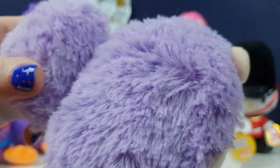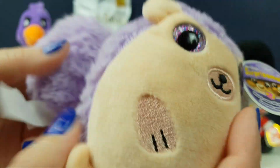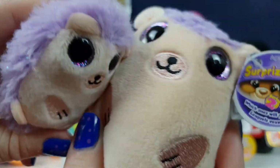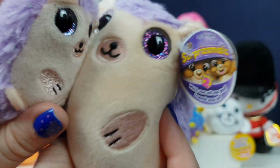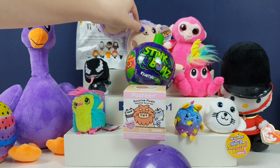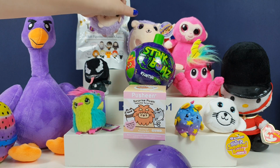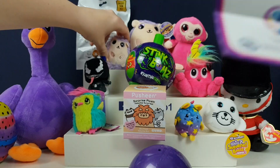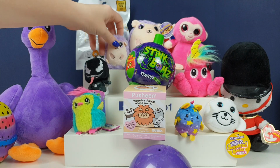Oh, but I love that fur. It's got little flicks of glitter in it. They are really cute. He's so cute. Hey, Mummy. No, he's so cute. Oh, I like them very much. Well, a limited edition you can get on these. You get a limited edition? There is no picture. Oh, so it's a mystery one. Only question marks. Oh, so there's a mystery one. That's a very cool mystery one.